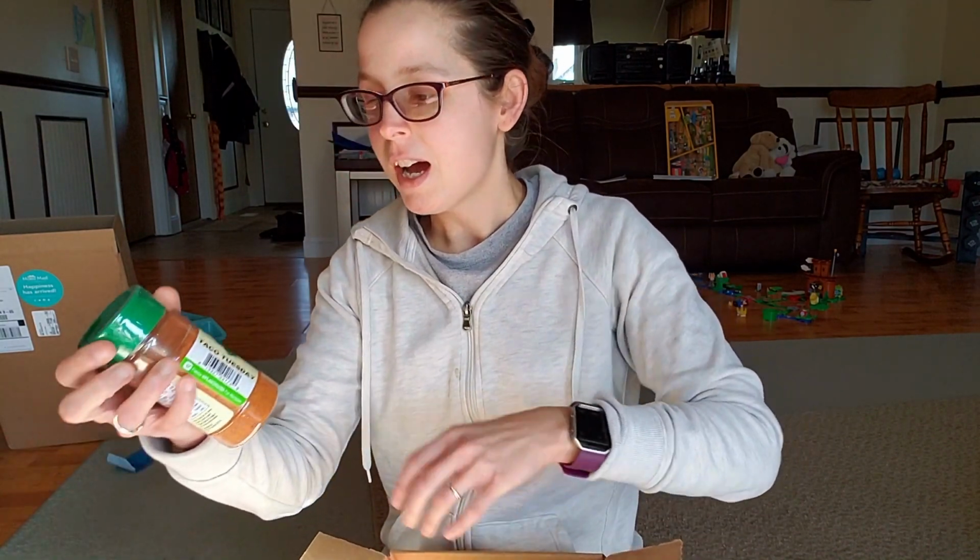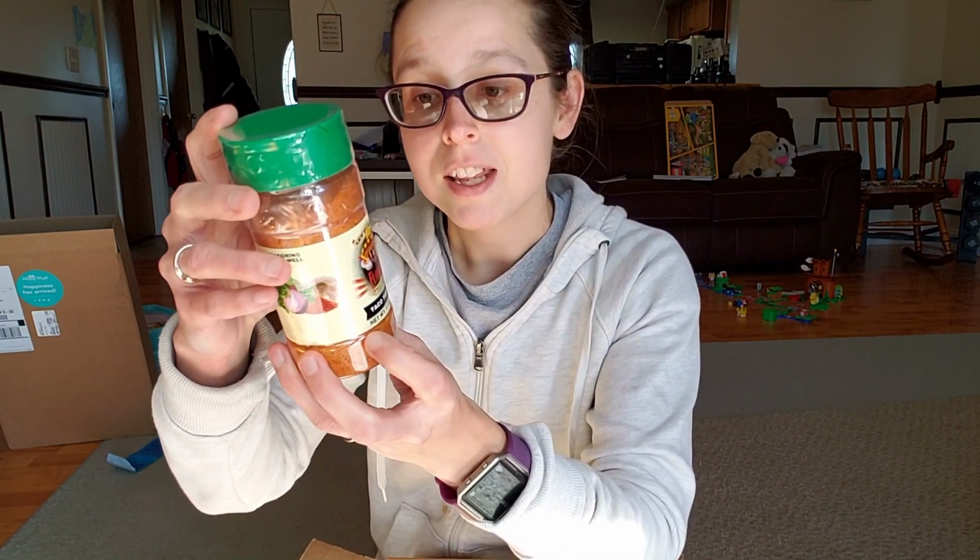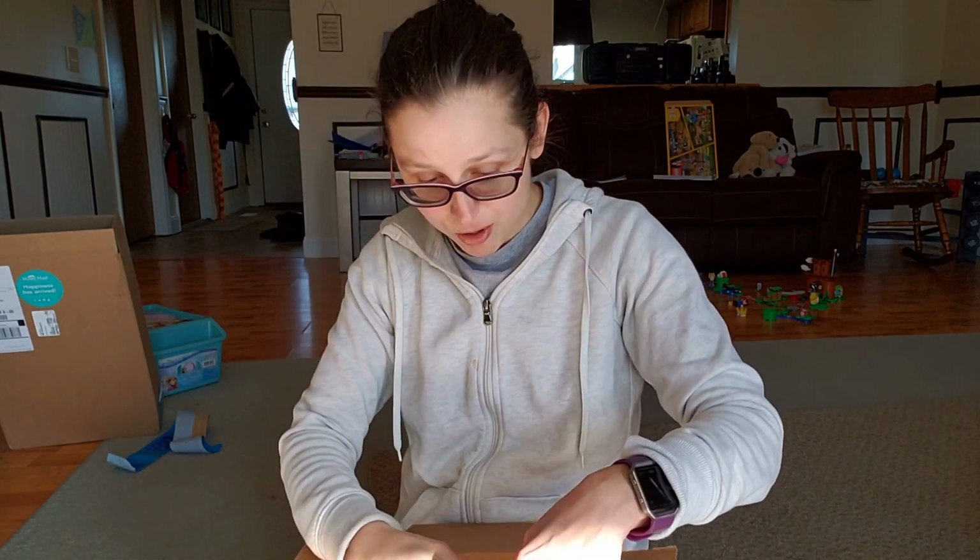So first I ordered, this was not part of the 6, this special, but this is a Taco Tuesday. And the ingredients are super simple. It is just onions, garlic, sea salt, paprika, coriander powder, cumin, black pepper, fennel seed, oregano, paprika, crushed chili pepper. Like, there's no weird stuff in it. This is all natural ingredients. And it is 5 ounces, which is a lot for seasoning. So I got the Taco Tuesday.